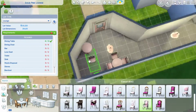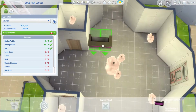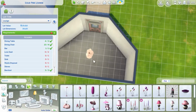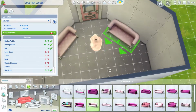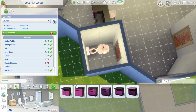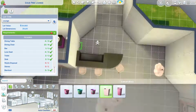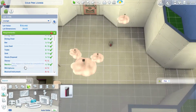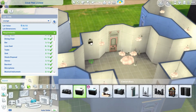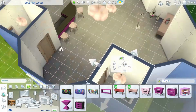And then I put down the tables and chairs because it's a lounge and I need those. And then I put down the bar with the 3 bar stools. I find it really strange because 3 bar stools don't make a lot of sense to me, because we have either 4 or 2 wide bars, and you don't put down just 3 bar stools if you have a 4 wide bar. But I just don't really get it.